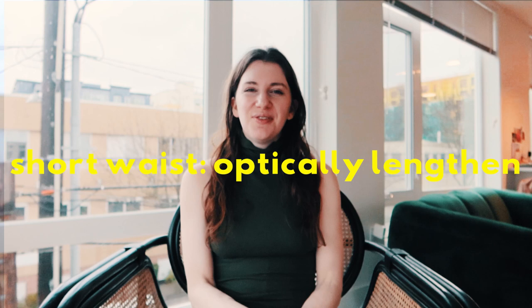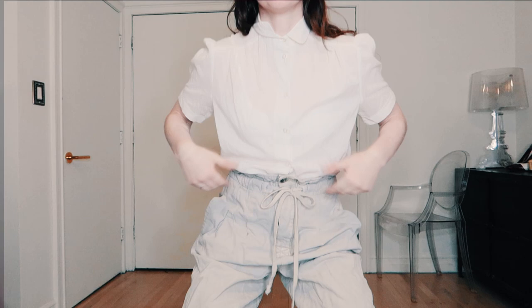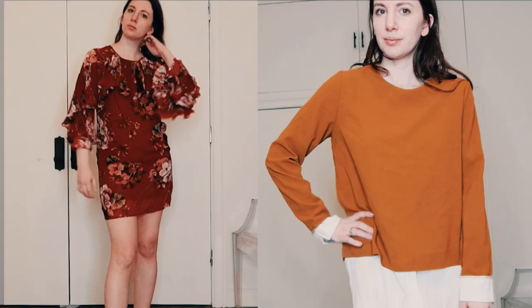So, let's move on to your waist. If you have a shorter waist, we want to optically lengthen it. You can use the blouson or bloused over effect. This creates a blurrier waistline while still not having you swallowed up in fabric. Shorter jackets that hit just below the waist so that the waist peeks out, but our eye can't quite pinpoint where. You can also hide your waist with a tunic.